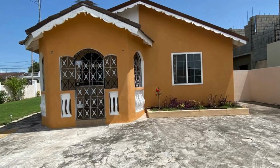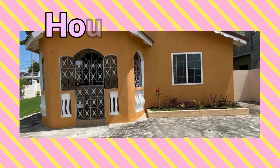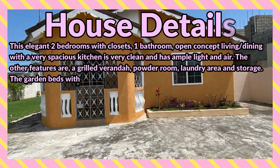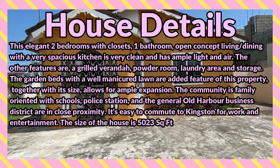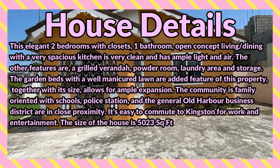Today guys, I'm bringing you this two bedrooms one bathroom house for sale at New Harbour Village, Old Harbour, St. Catherine. This elegant two bedrooms with closets, one bathroom, open concept living slash dining with a very spacious kitchen is very clean and has ample light and air. The other features are a grilled veranda, powder room, laundry area and storage.